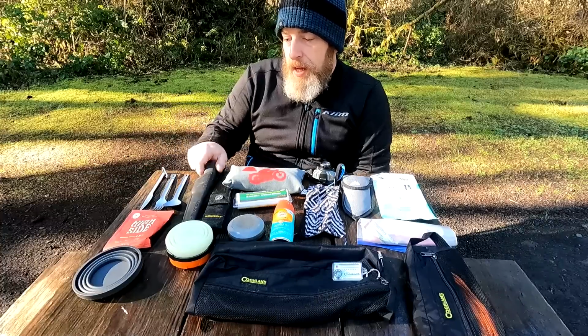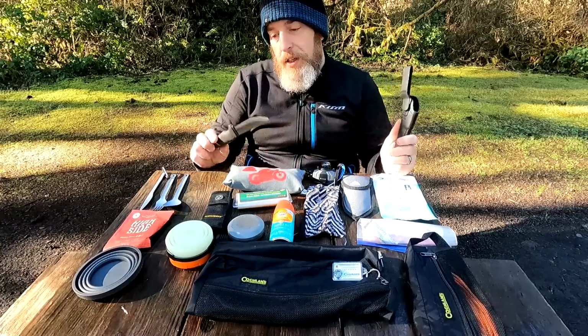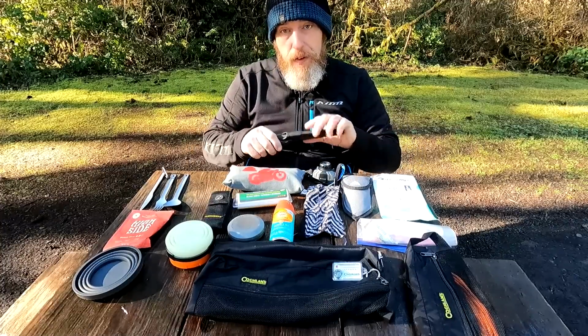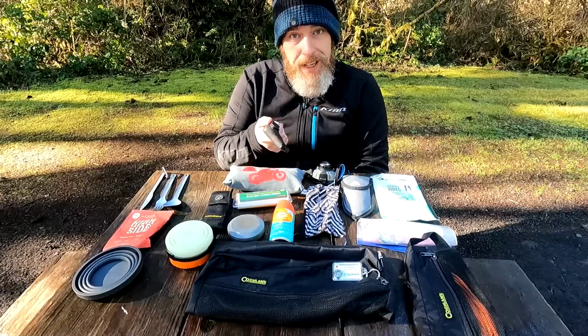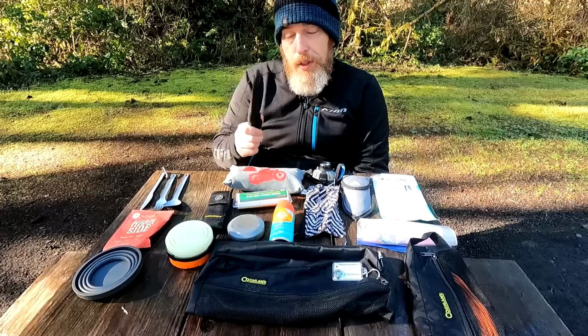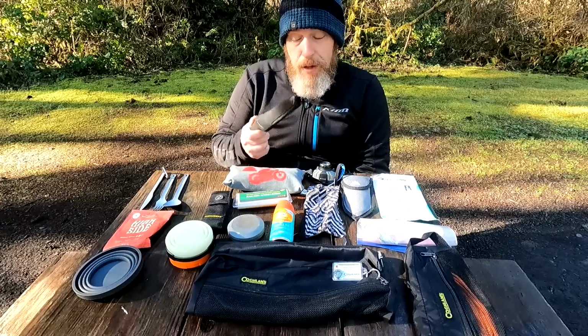This is my Mora Bushcraft Black. This is one of my favorite knives. This is carbon steel. These aren't expensive for the quality. It's like a $60 knife, but it's a fabulous, fantastic knife. I just used it to baton down some kindling. You can use it to cut food. I've used this all the time. So a good knife is essential when you're camping, and I like the Mora Bushcraft Black. Great value for the money.